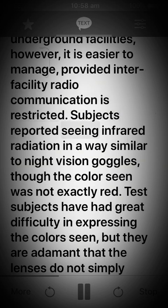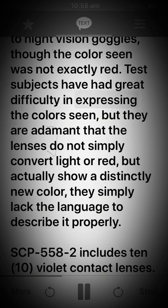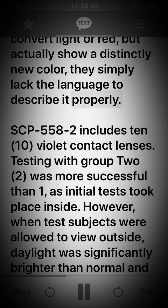Subjects reported seeing infrared radiation in a way similar to night vision goggles, though the color seen was not exactly red. Test subjects have had great difficulty in expressing the colors seen, but they are adamant that the lenses do not simply convert light to red, but actually show a distinctly new color. They simply lack the language to describe it properly.